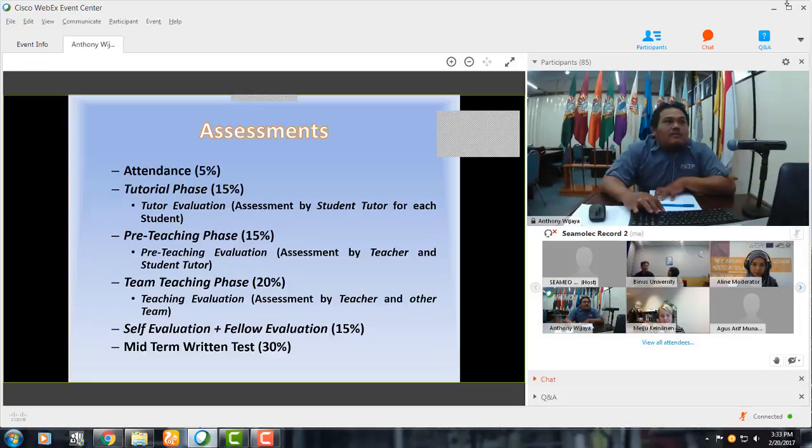The tutorial time, according to the student tutors and the students, they can do it in the afternoon or night in our laboratory or another place. There will be a pre-teaching phase, and there will be an evaluation assessed by the teacher and student tutor.